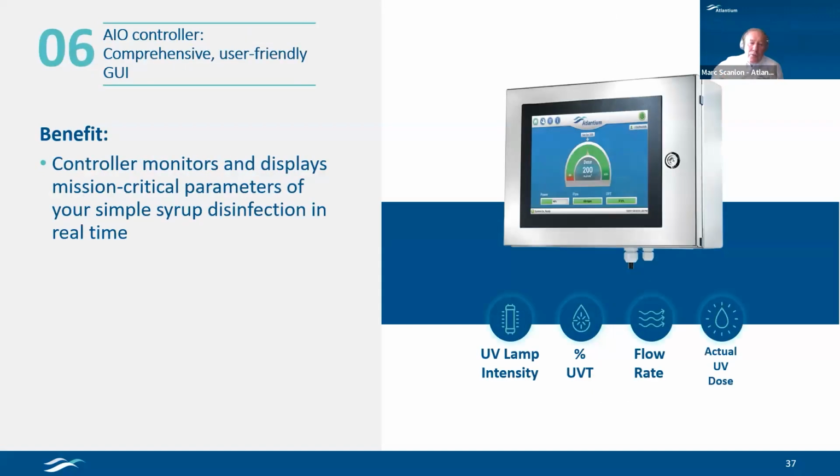The controller, I want to spend a little bit of time on the controller because it is user-friendly. This monitors and displays all the mission critical parameters. Below the box, you can see UV lamp intensity, UVT, flow rate, actual dose. I know it's small, but that number there is 200. That's saying that you're getting a 200 millijoule dose. The boxes below that show the lamp intensity, UVT, and flow rate.